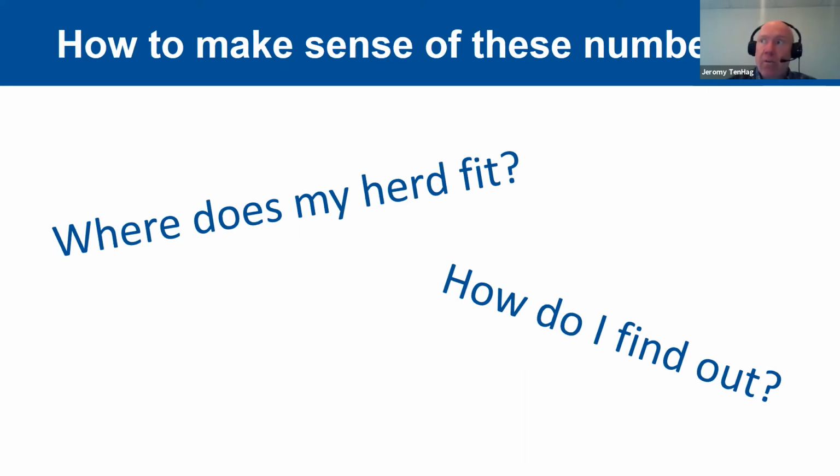But where do I find numbers about my herds and the clients that I work with day to day or week to week? Certainly there are ways to find these numbers in different ways. We're going to obviously focus on DairyComp. That's what we know.